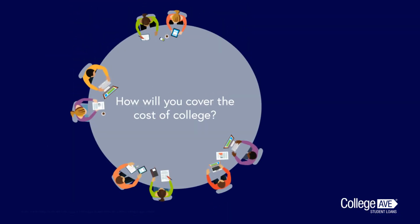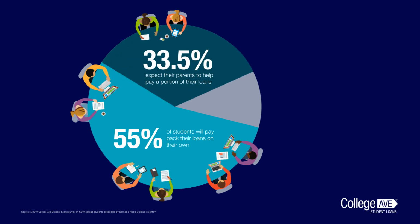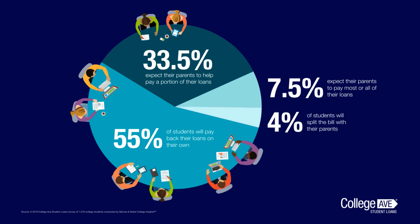When asked about covering the costs of college, 55% of students said they alone will pay off their loan. 33.5% said they would share the costs in some way with their parents, and 7.5% expect their parents to pay the majority of their loan, and 4% of students will split the bill with their parents.